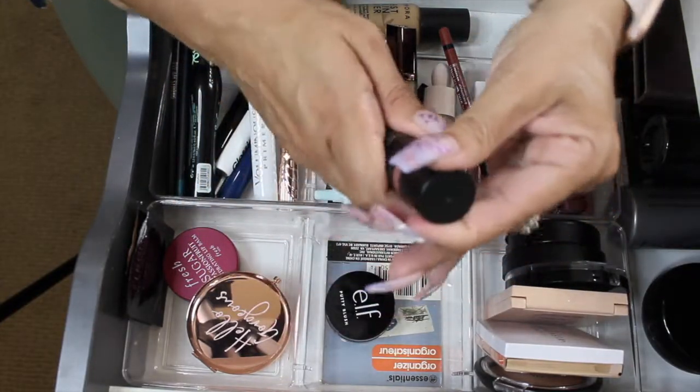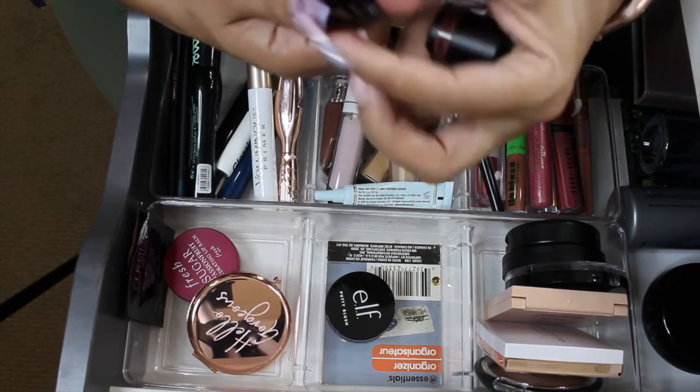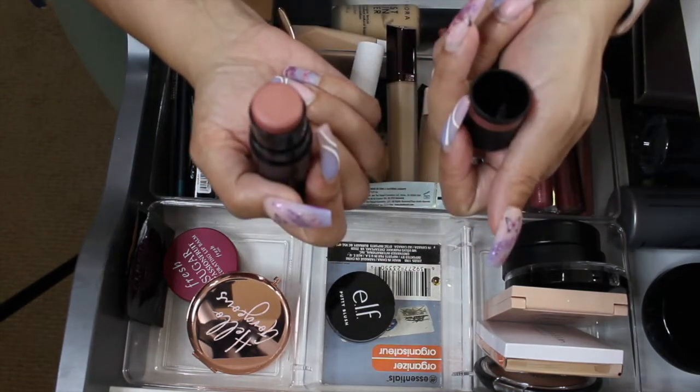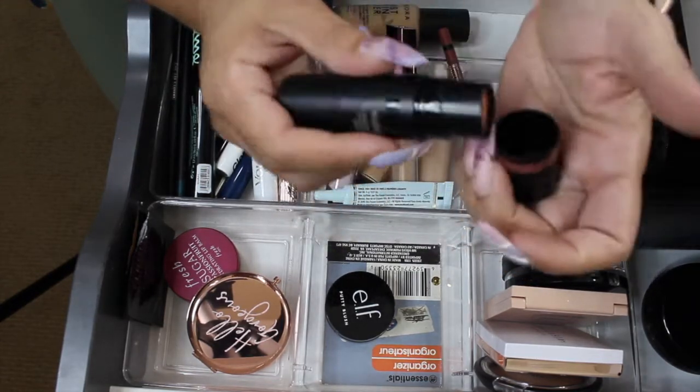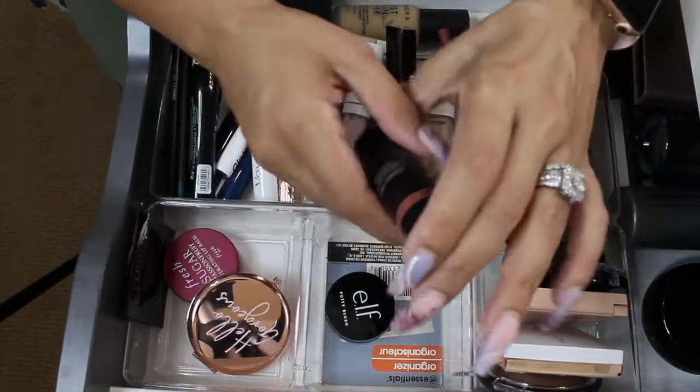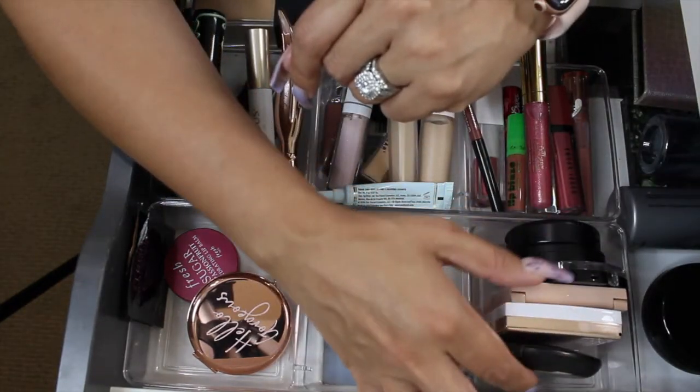Beach Babe by Nude Sticks. I think I only used this guy one time. I remember it was nice. I enjoyed it. I don't remember much else. It wasn't like oh my god, this is the best thing ever, but I did really like the shade. I'm gonna go ahead and pull that out.